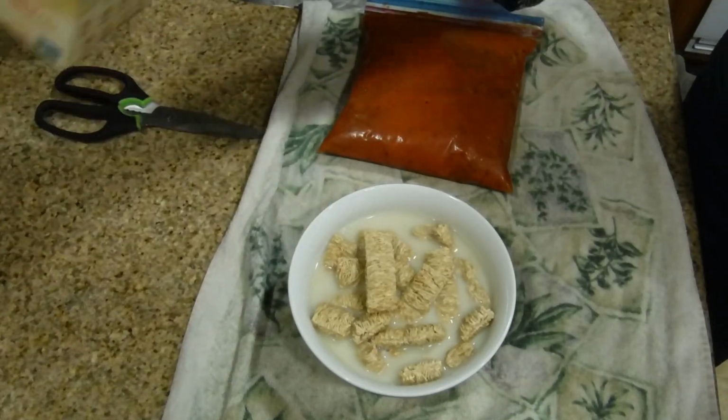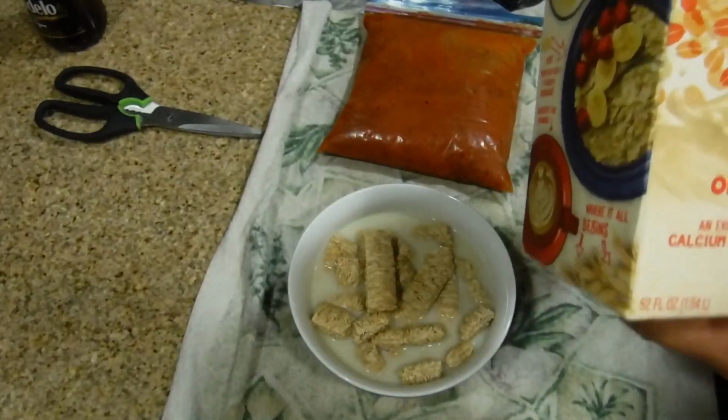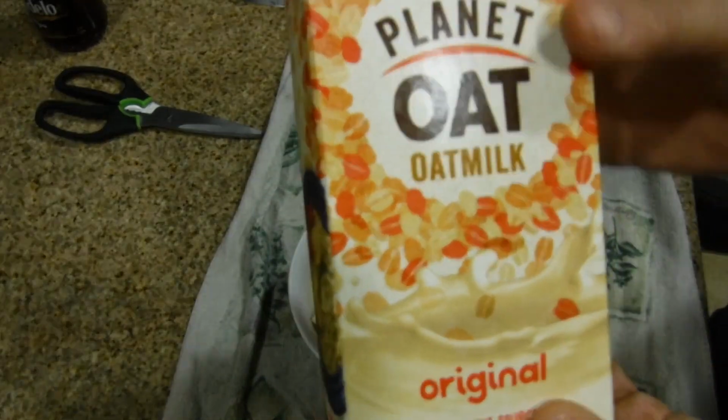But what's important this year, and what we're doing a product review on, is this Planet Oat Oat Milk.